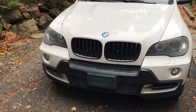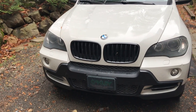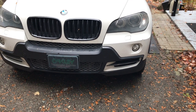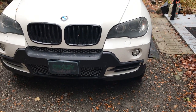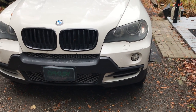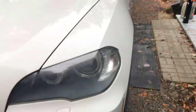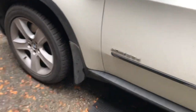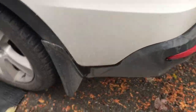Replaced the front grills with the blacked out grills. The fog lights are LED, super bright. People usually flash me when they're on, so I don't use them very often. What else? Oh, well, I put the mud flaps on it. Didn't have them before. The car would get such a big mound of snow and dirt up on the body in here, so I put the mud flaps on.